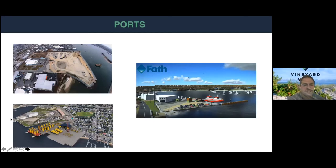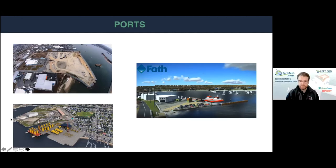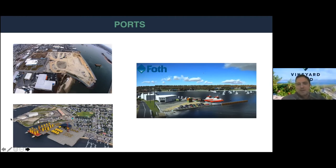And in Bridgeport, that's that lower left. That'll be the main staging area. We've got an area located for the transition pieces, which is the yellow piece you see that makes the transition from the monopile to the turbine pole.